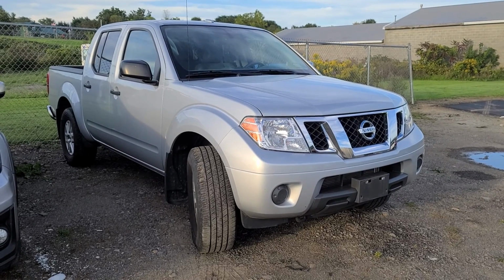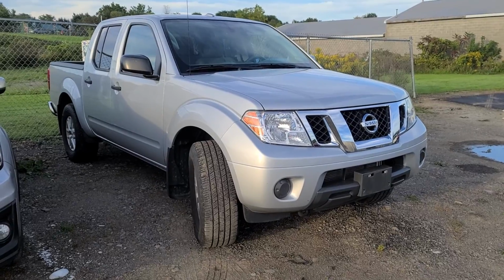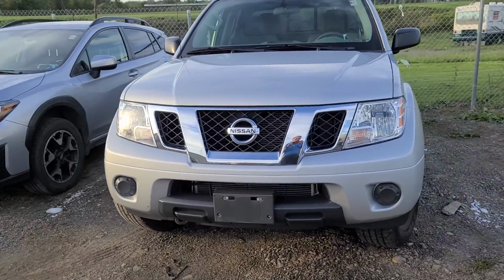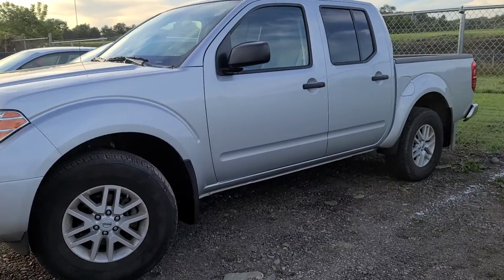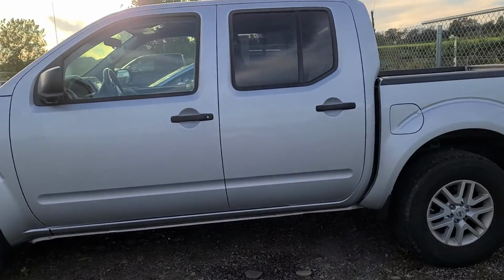And today, we have this absolutely stunning 2018 Nissan Frontier. This is the SV edition. This vehicle was sold by us new here at the dealership, and all the maintenance has also been done here at the dealership. Of course, it's a beautiful truck.